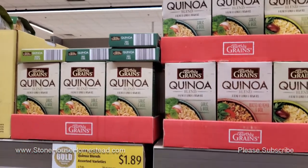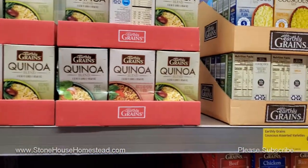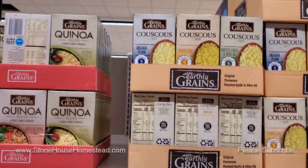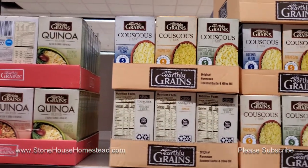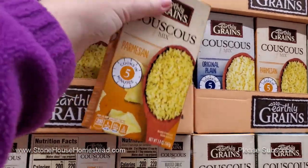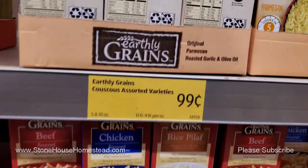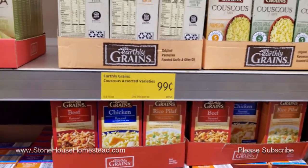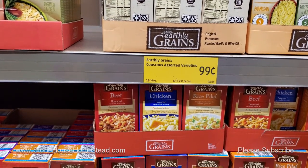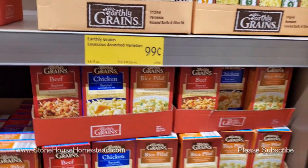Different quinoa dishes. Couscous, I love couscous. Different couscous. You know what? We can add some of these to our pantry because they'll keep. So I'll just do a Parmesan, a roasted garlic, and a plain. We'll do one of each. That'll be a nice addition to the pantry. Now that is $3 that we're going to be adding. So this is something we may end up putting back if we come across something that we need more.